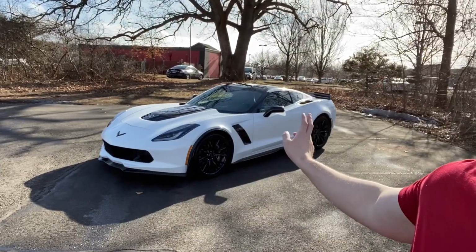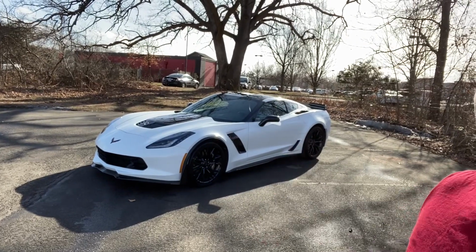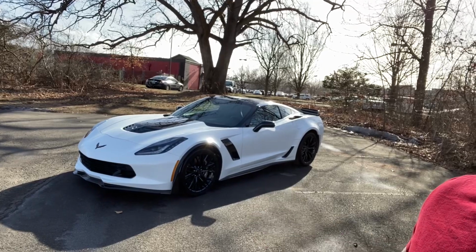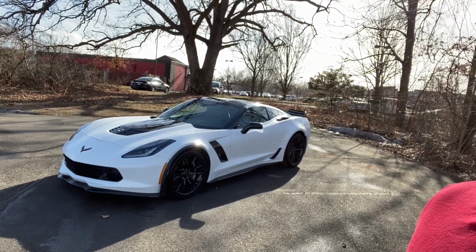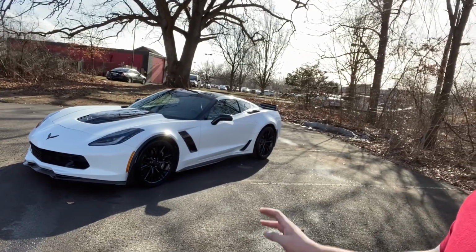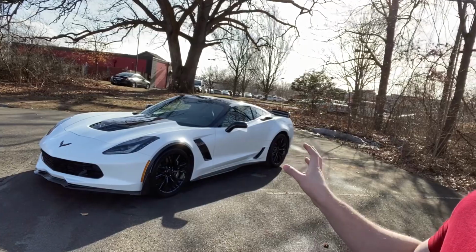In today's video I'm going to be showing you this 2018 Chevy Corvette. This one is not just any normal C7. This one is actually the Z06, and this one actually has two packages. The first package is the performance package, and the second package is the 3LZ package. So let me go ahead and show you around the car and explain to you what kind of features this Corvette has.